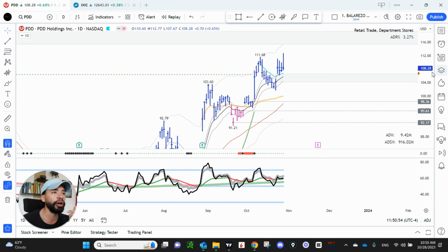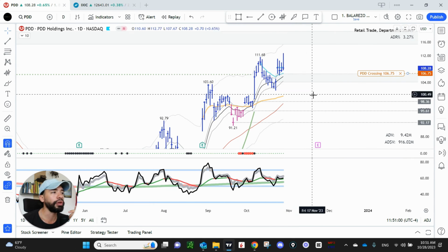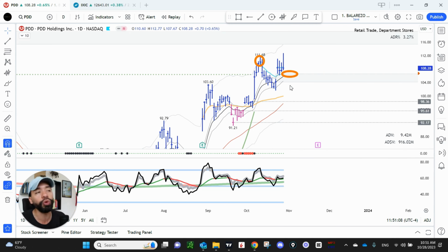I do have an alert. Let me show you my alert. I do have an alert right here, somewhere around 175, which will be basically a retest of this anchor VWAP that we have right here, and that will also be a retest of that gap support that we have in PDD. That will be an amazing entry for a possible continuation higher into this level of resistance, somewhere around 116.